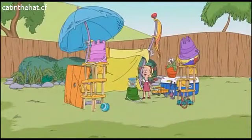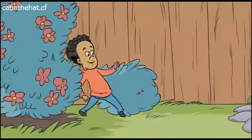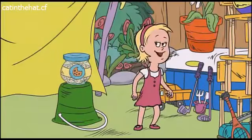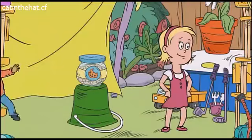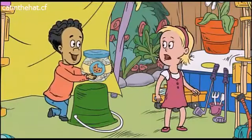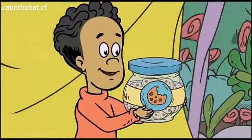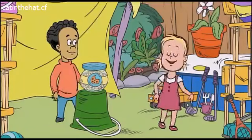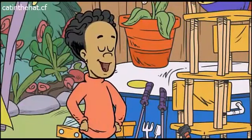No one can get to my cookies while I'm guarding. Look out, Sally. The cookie snatcher's coming. No one gets past me, Nick. I can. Yay! I'll show you how to keep the cookie jar safe. Right. Cookie snatchers can't sneak past me.